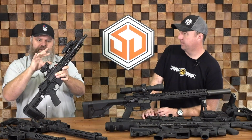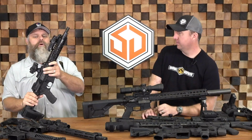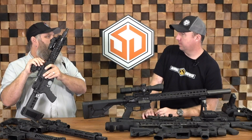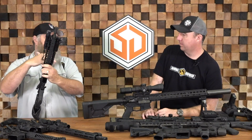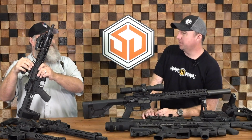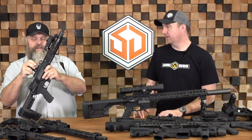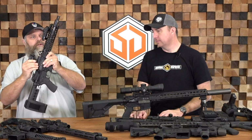it'll secure itself. But this weapon fell out of my mule one day on the back coming back from the range, and it landed on something. I don't know what it was, but it bent it into the rail. Oh, I remember that. Yeah, remember when I brought it in? Yeah. But it still holds zero. It still works fine. Yeah. So this thing's rock solid. It don't move at all.